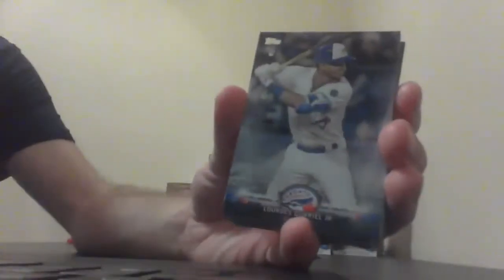Most of these are flipped around. All right, y'all, here we go. Box number two. One more dose. Going to start with a salute, Lourdes Gurriel Jr. for Toronto and Robre 8259. Bob Gibson, postseason for St. Louis, Pepsi Q.